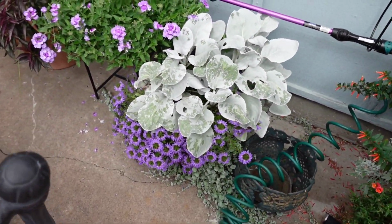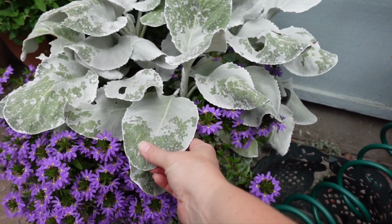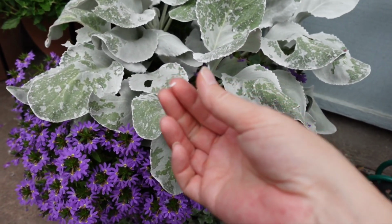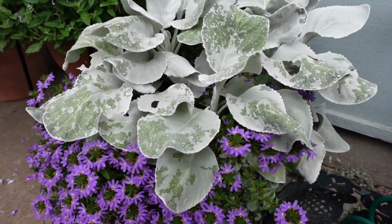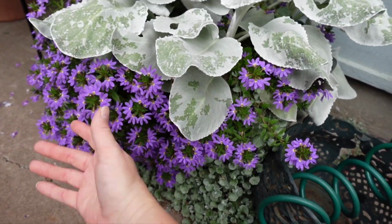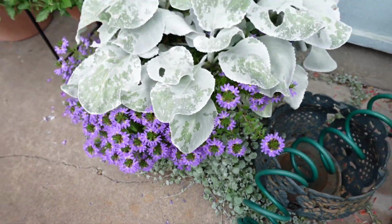This planter did great. I don't know what does this to this stuff. Why it almost burns off that white dust on the leaves. I'll have to look into that because sometimes Dusty Miller does that too, but they're the same family. This is Senecio Angel Wings, planted with Whirlwind Blue Scaevola, awesome plant. We need to get more of that next year. And another Dichondra Silver Falls.